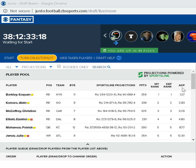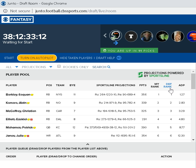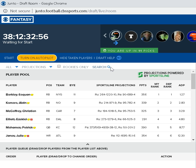So you can see this draft has begun, and this is pretty much your cheat sheet, and they're arranged according to this value here, and it's going off the screen, but it says the default rankings are based on your projections, blah, blah, blah, and it incorporates value-based drafting. And that's, if you remember, one of the things that I've said you've got to have. You've got to have value-based drafting. The numbers have to be adjusted for the value at each different position. You can Google that and get more information.